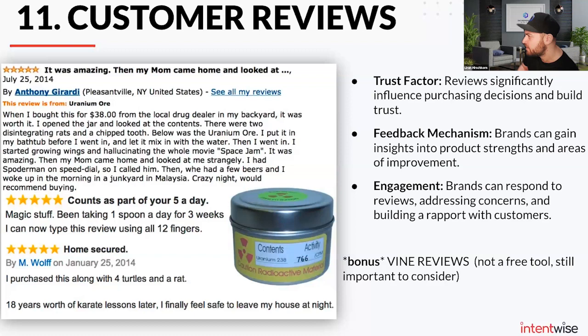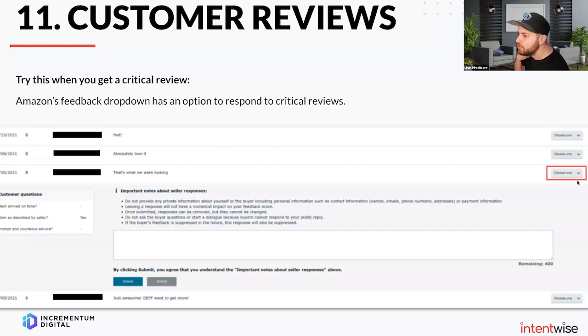And look at those insights that you have as far as customer reviews, and also how you can improve your products. So now you can go to your Seller Central back end and respond to critical reviews. But you should also make sure you're reviewing your reviews in general and getting insights.